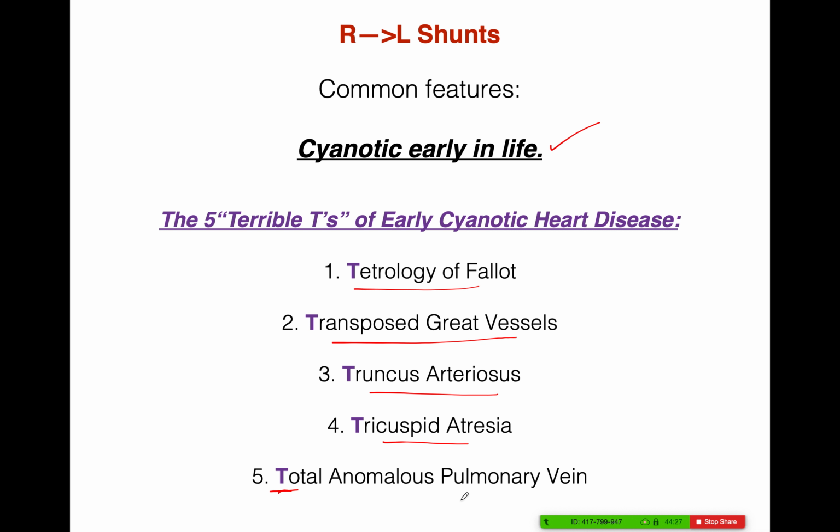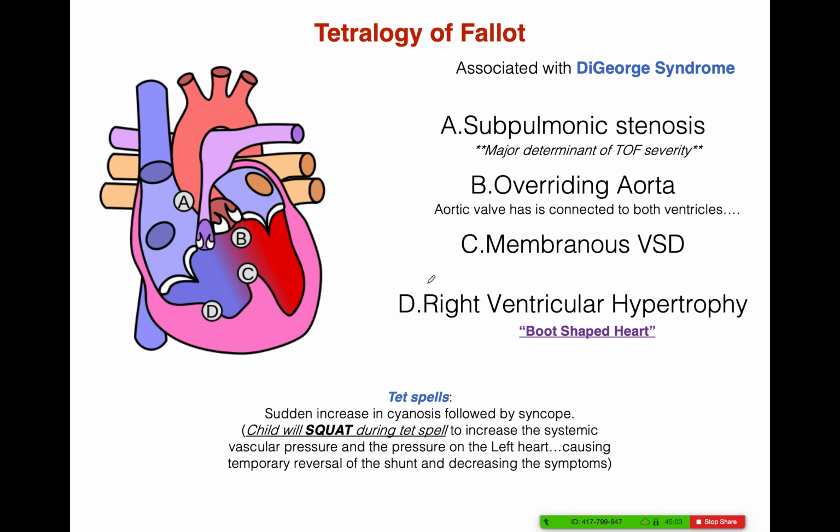So much easier, right? So tetralogy of Fallot, transposed great vessels, truncus arteriosus, tricuspid atresia, and total anomalous pulmonary vein. These really nicely go in order of most high yield to least high yield. You're more likely to get a question about tetralogy than you are to get one about TAPV. In fact, I don't think I've ever seen a question on TAPV. But tetralogy, you're probably going to have two or three questions about that. So make sure you really focus in on what is going to earn you the most points. We want to be efficient with our time.